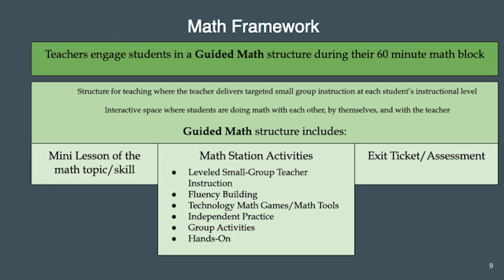And then students after that move into their math stations. Their math stations include working with the teacher, where the teacher is able to pull a group of students that are leveled to offer targeted instruction on their instructional level or their instructional need for the skill. While that is going on, we have students working in pairs, students working by themselves, and students working in collaborative groups. They have the opportunity to do Reflex Math, which is our online fluency math program. They have the opportunity to do hands-on manipulatives and work with building activities that might be related to the content or skill. They also have the opportunity to do math games, online math tools, as well as hands-on math stations and centers.